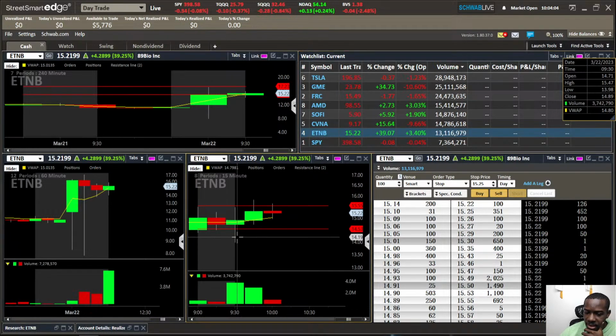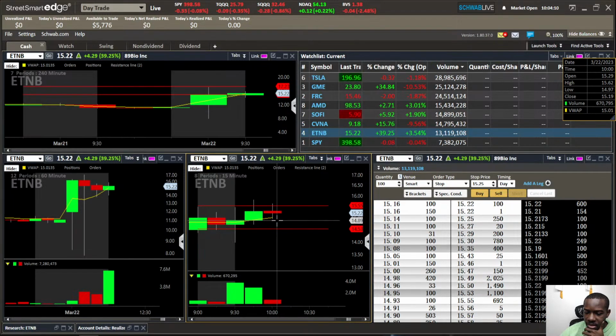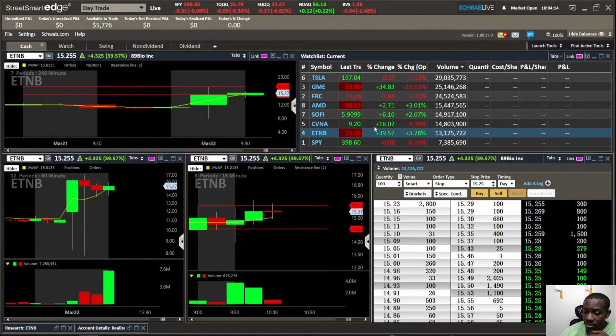Looks like volume's running out on ETNB. First 15-minute candle 3 million, then 2 million, and now trying to get to 1 million shares traded on this candle.